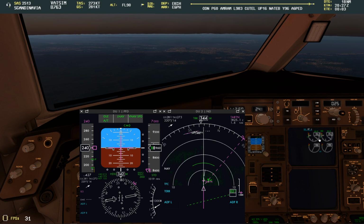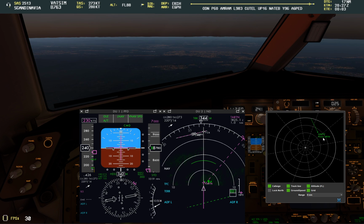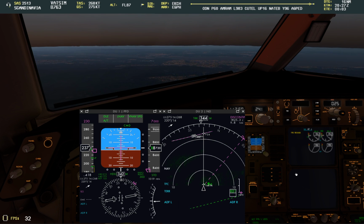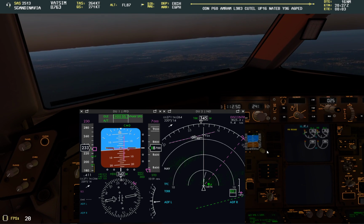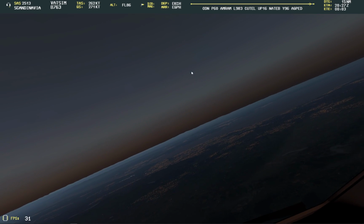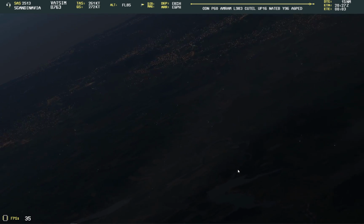I can see somebody flying down there. On my radar I can see this guy, Golf Alpha Whiskey Tango Zulu. He's at 2,100 feet, ground speed 140. Alright, so we are heading select green 025. We didn't want this. No, I don't want to adjust my audio. Go away. So where is this plane? Down there. You see?